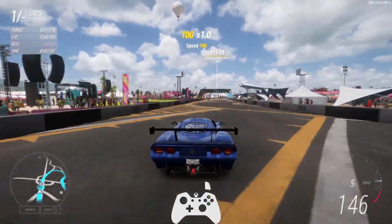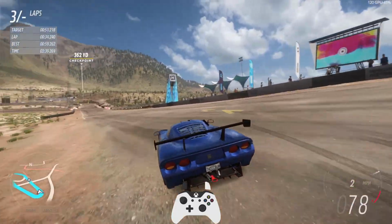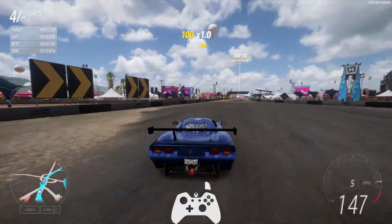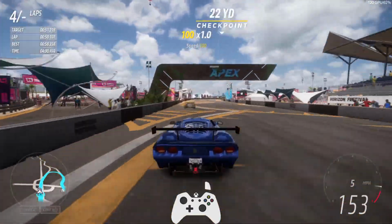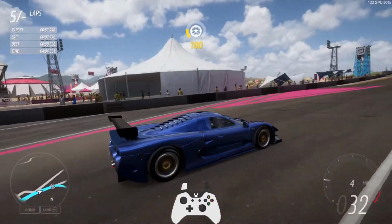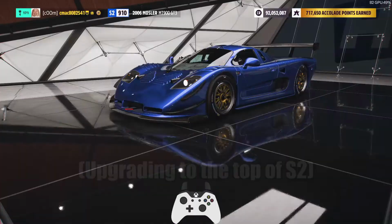I have to shift down for that. I can take that in fifth. This thing is insane. Wow. Okay. This thing has so much potential. This thing handles like crazy.